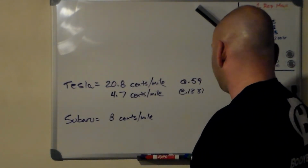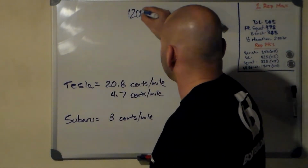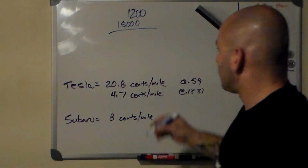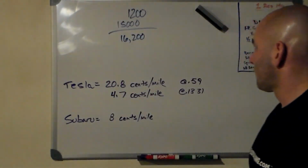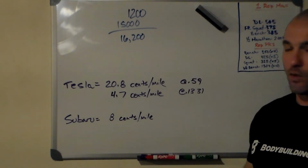So let's do this. Let's say you're $1,200. Let's be generous. $1,200 for the home charging station. $15,000 for the upfront cost of the vehicle. $16,200. So $16,200 more for the EV upfront over the gas equivalent.